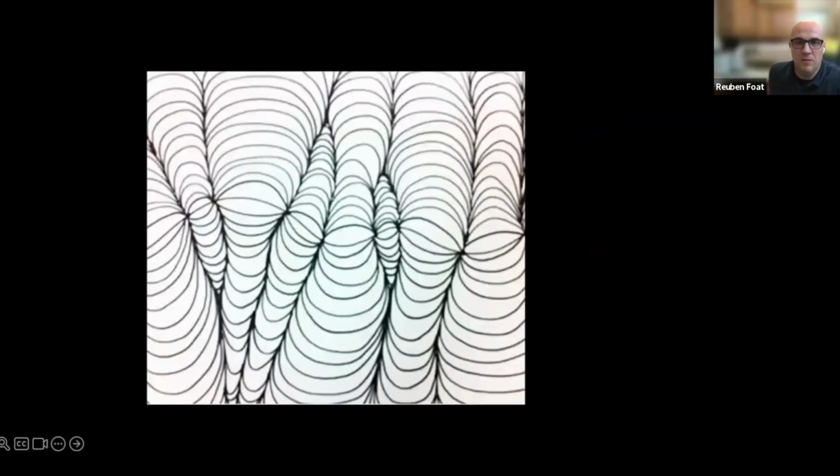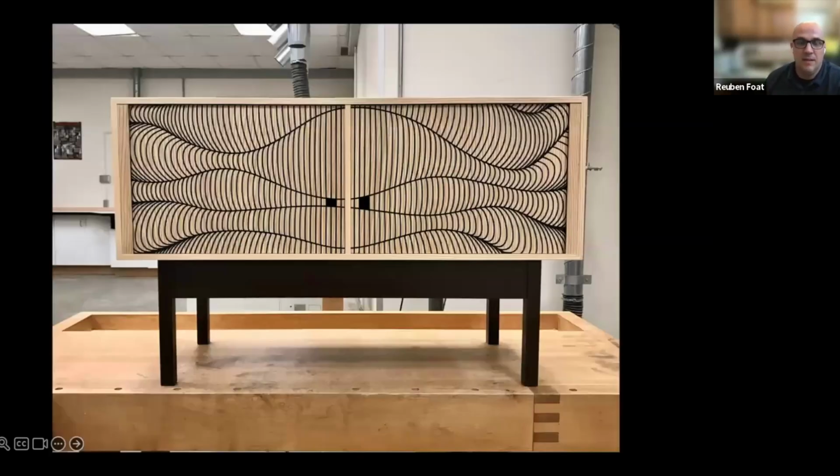And op art sort of opportunities where it's like, this is a 2D image and it looks 3D, because of the way it's drawn, it looks three-dimensional, and to put that onto a cabinet to be a decorative aspect. So that's a flat door, but the pattern makes it look three-dimensional.